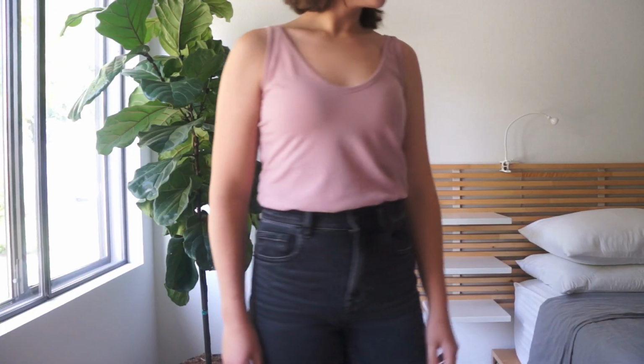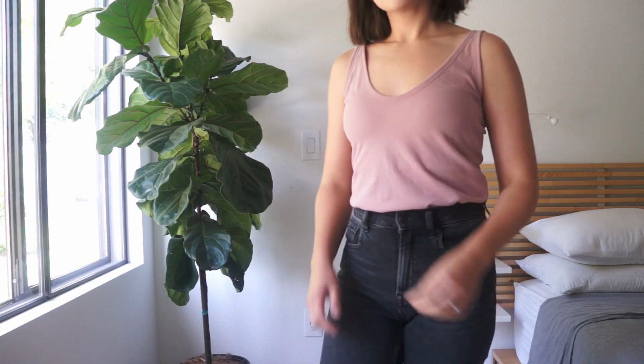They're 98% cotton, so they're a little bit stretchy, and my favorite part about them is that they kind of nip in at the waist to give me that hourglass shape that I like, and they are a high rise and a straight leg, which is really flattering.